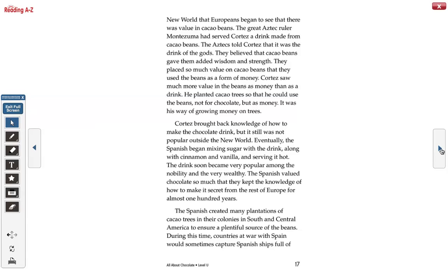He planted cacao trees so that he could use the beans not for chocolate, but as money. It was his way of growing money on trees. Cortes brought back knowledge of how to make the chocolate drink, but it still was not popular outside the New World. Eventually, the Spanish began mixing sugar with the drink, along with cinnamon and vanilla, and serving it hot.